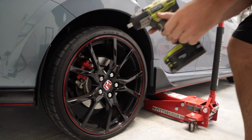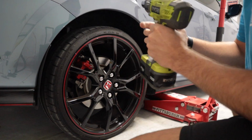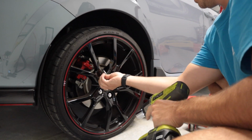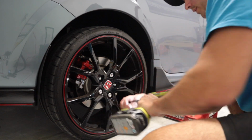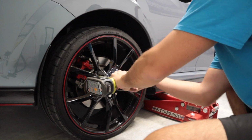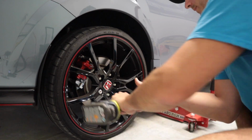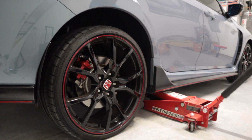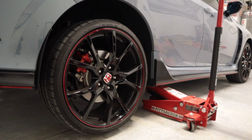But anyways, let's get to getting this tire off. All right, for those of you that don't know, the socket size for the Type R is a 22. Let's go ahead and get this bad boy off. That joker was on there, man. All right, let's go ahead and lift the car up right after we get this tire off. That should be good enough.